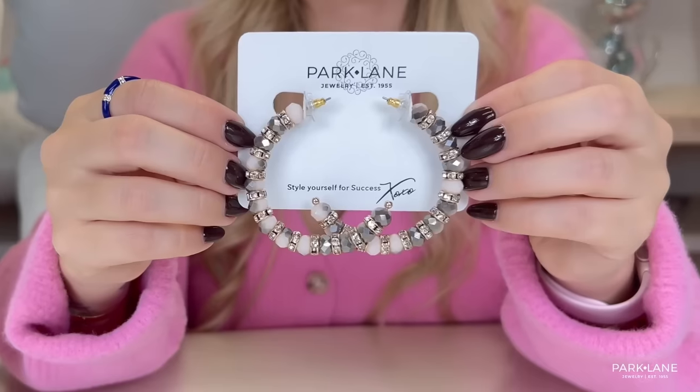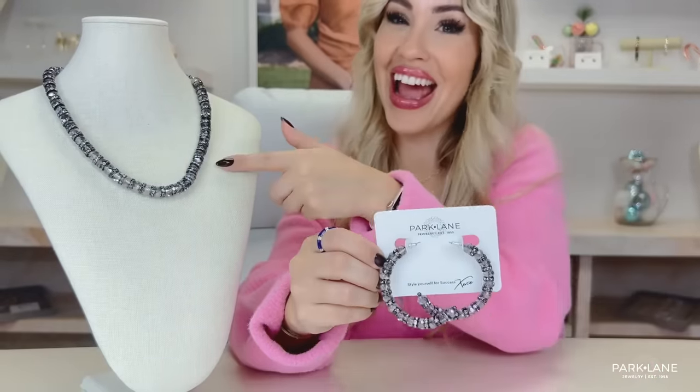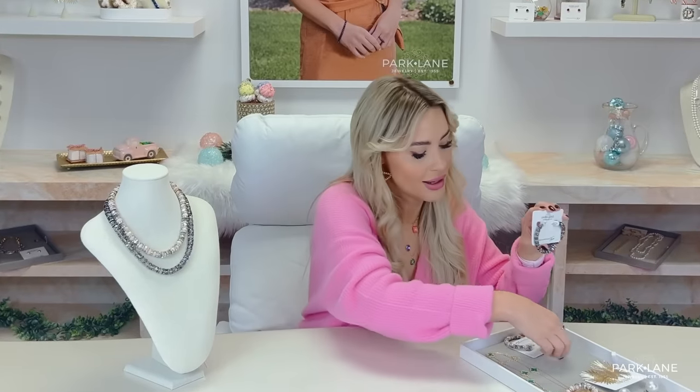Another earring that's perfect for Thanksgiving or styled into the holiday season are our Wonderland earrings. They match the Wonderland necklace with faceted crystals and faceted beads. We have these available in black and also in this cream and gray color. These are lightweight and they are perfect to add to that sweater.